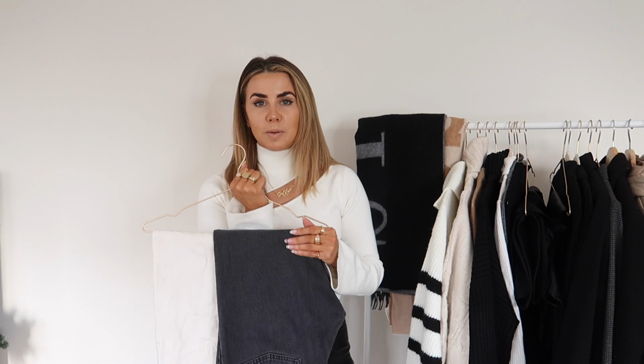Obviously, depending on your personal style, you might prefer a different style of jean, you might prefer a skinny leg, a straight cut, a boot cut, a wide leg. It's completely up to you and your preference, but these are what I personally bring out quite a lot. I just think the straight leg suits my shape and my style a lot more than anything else, so they're the ones that I go for.